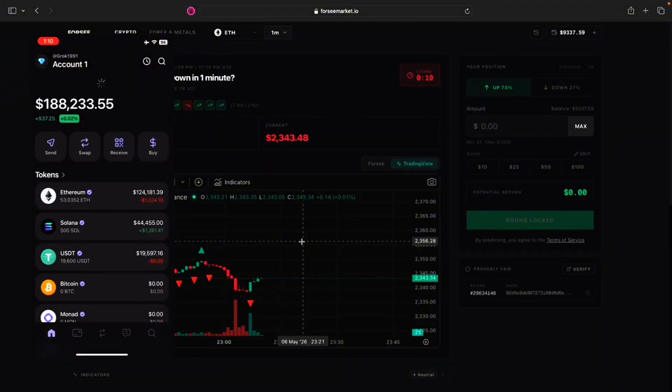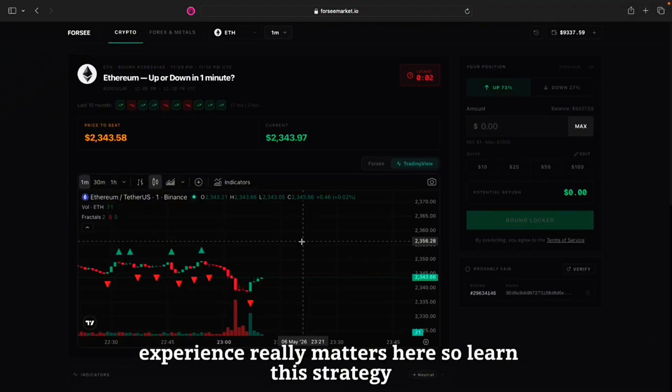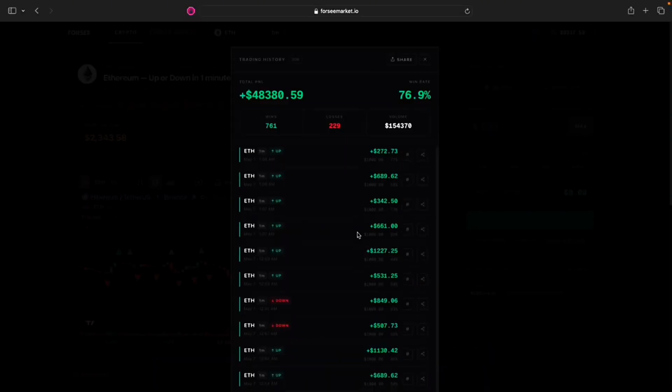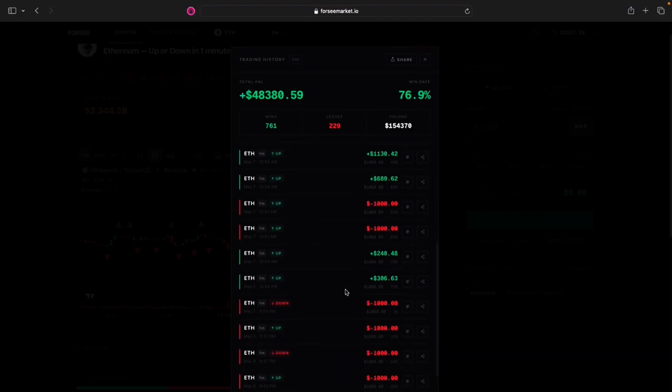And by the way, the signal finally played out. This one was really delayed. Experience really matters here. So learn this strategy, practice it, and you can make some really good money with it since this indicator has around a 76% win rate.